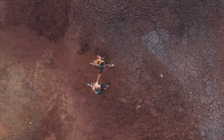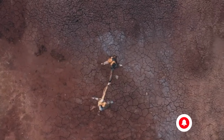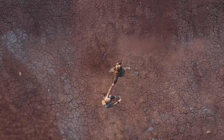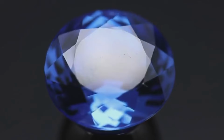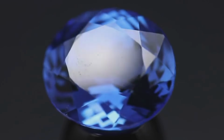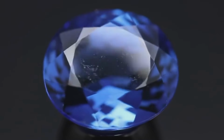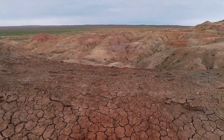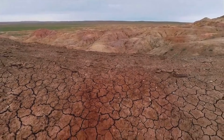You're walking through a landscape of deep, rusty red earth, dry, dusty, unassuming. But what if I told you this crimson ground could be hiding some of the rarest blue gemstones on Earth? What if the very soil beneath your feet was quietly guarding a geologic treasure trove? Stick with me, because by the time we're done, you'll never see red dirt the same way again.